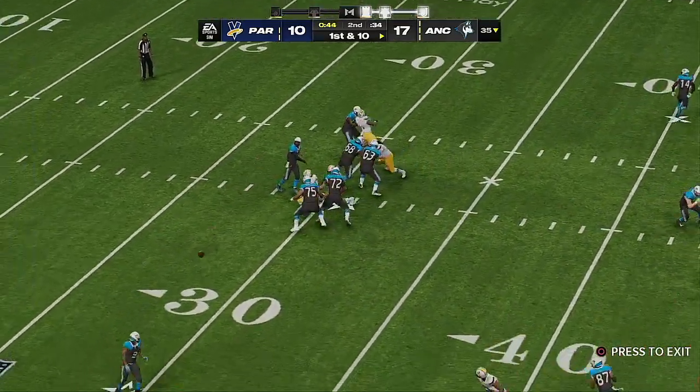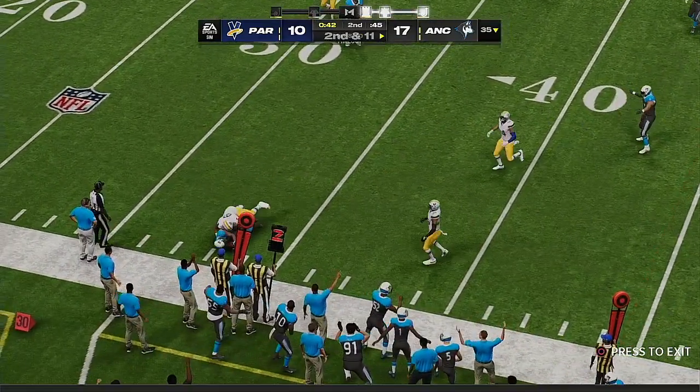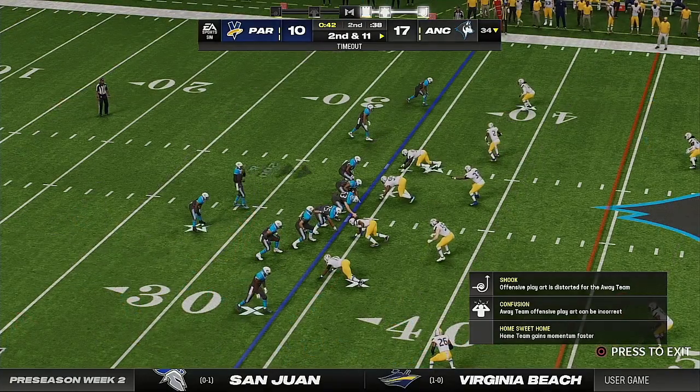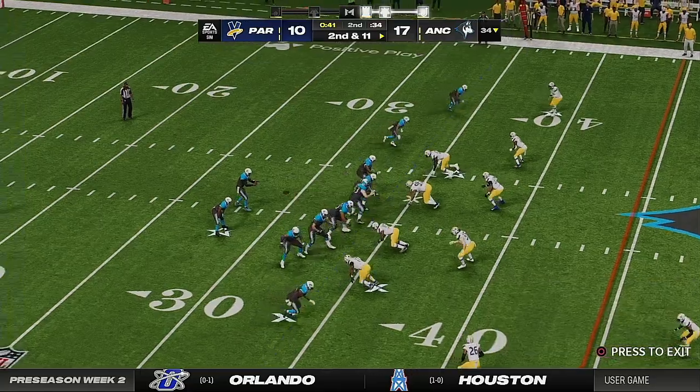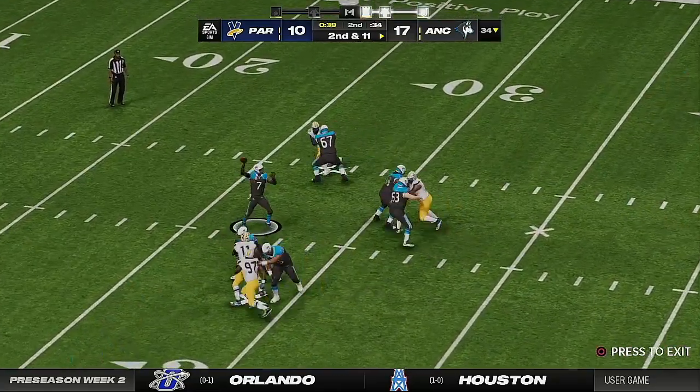After the interception, here's Smith. He completes this to Walker. Now the offense going to use the first of their timeouts as they'll stop it with just over 40 seconds to go in the first half.